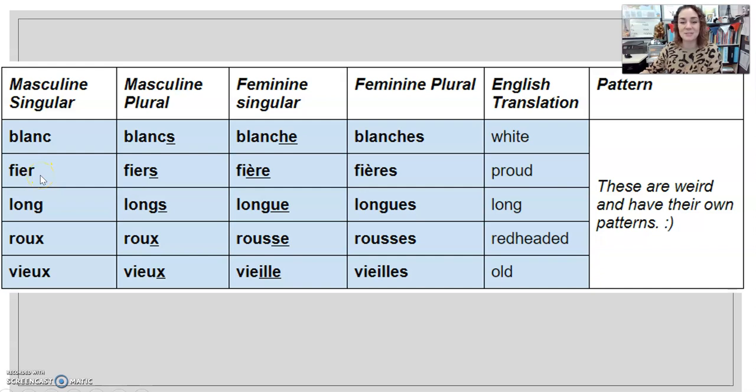Here's a cool word. The word proud is fier. Fier becomes fière, feminine. Long, like long hair, les cheveux longs, becomes longue. I hear the G sound more, longue.